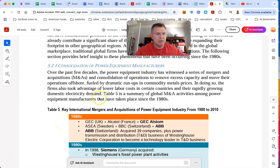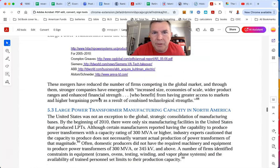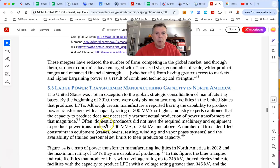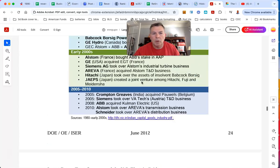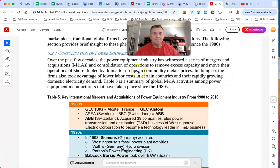But capitalism, Josh, don't you know? Capitalism, it'll save us. Corporate America, they have no affiliation towards America. They just want profits. Let's see. These mergers have reduced the number of firms competing in the global market, and through them, stronger companies have emerged with increased size, economies of scale, wider product ranges and enhanced financial strength. Yeah, but they're all going offshore for lower labor costs. Hey, nothing to worry about. We're good.